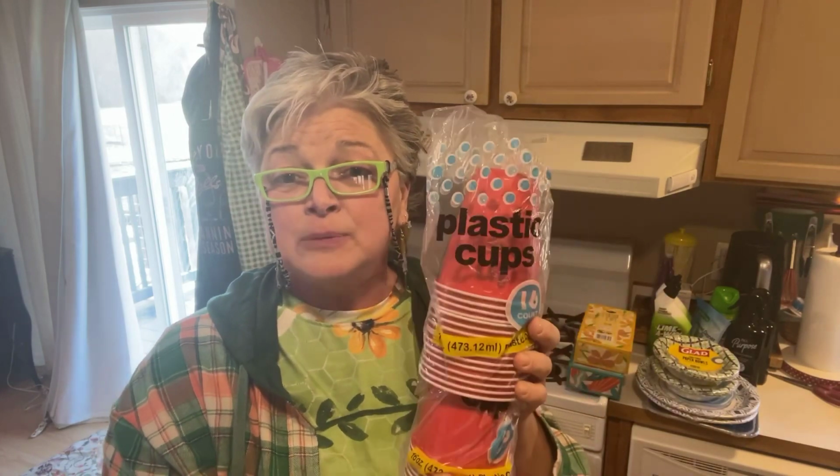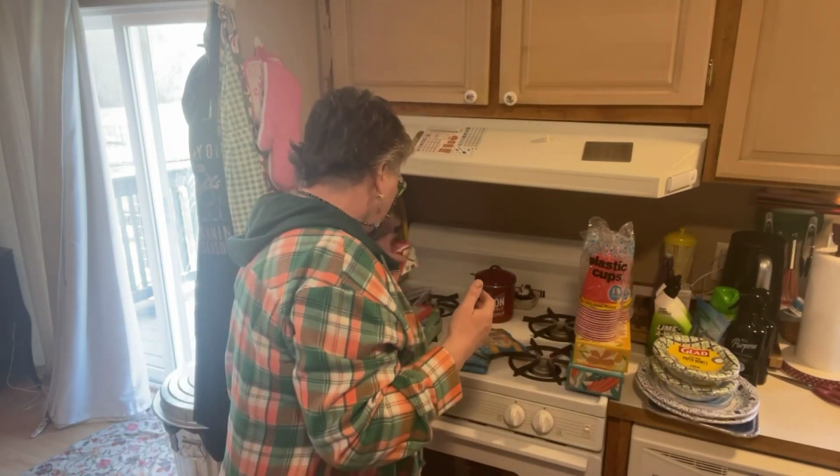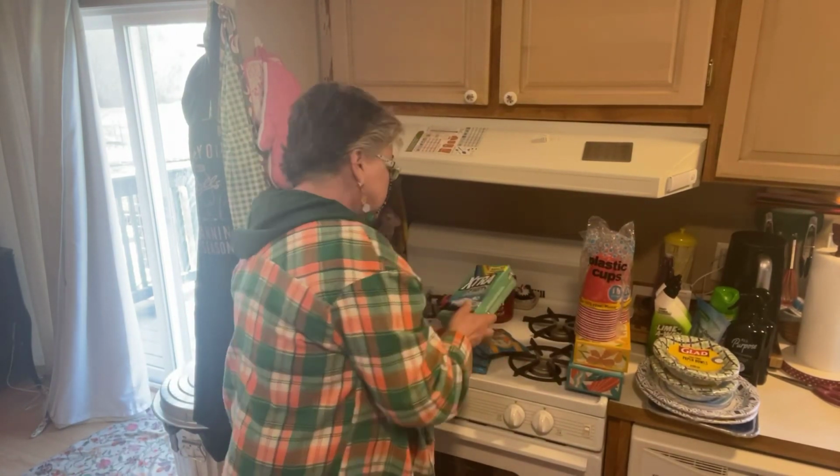I don't use a lot of paper cups, but I did notice these. They were a dollar, and they were 16 count. I really thought that was a really good idea. I'm just going to go in there and start picking up one or two. Summer's coming. We have a lot of people come out and enjoy our property, so I thought I'd have those on hand.